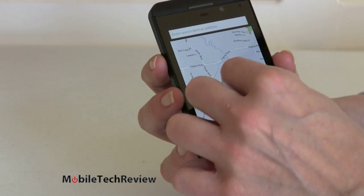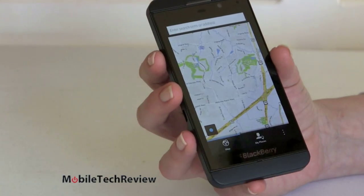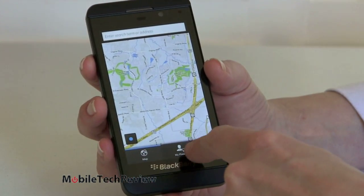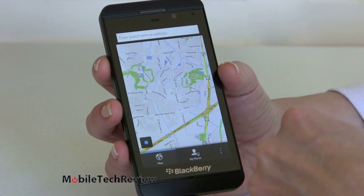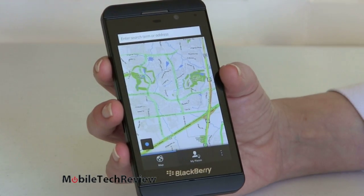We can pinch. We can zoom. We have a My Places, so you can have your favorite places saved up and you can navigate. We can press the dot to go back to our actual location. We have our My Places shortcut. And here we have Show Traffic, turn it on or off, and you get the usual green or red. You see green just appeared because, gosh, there's absolutely no traffic right now.